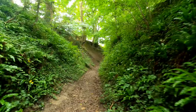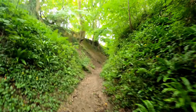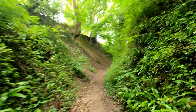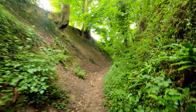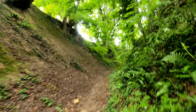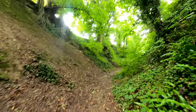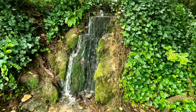Beautiful it is. Look how deep this track is. Some people will say that it's like this because thousands of years of people walking along here has made this indentation. But I'm not really convinced about that, because look how deep this is. People would have had to walk along here constantly for a very long time. I think there's more to it.